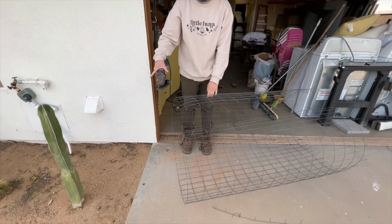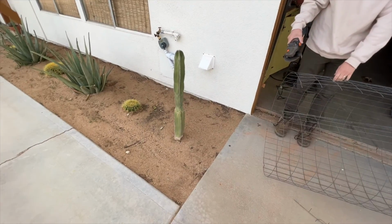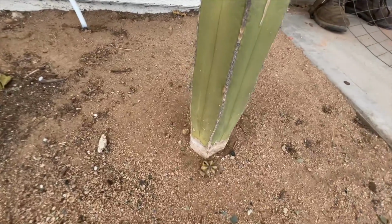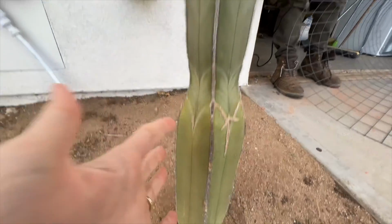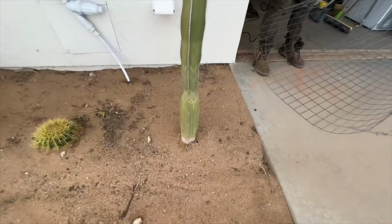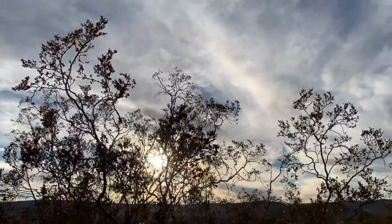What? Look at the bottom of that cactus. Oh my god, is that another freaking cactus? Baby cactus popped. That's a dream. I'm so proud of it. Oh my god, you got this. You're coming back to life. All we had to do was not water you. Look at that.